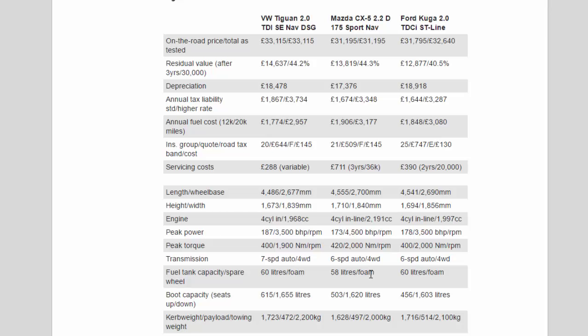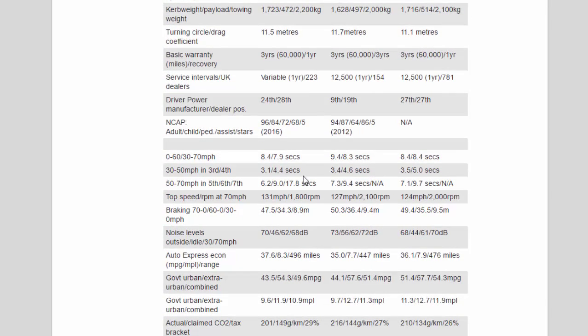Transmission: 7-speed auto/4WD; 6-speed auto/4WD; 6-speed auto/4WD. Fuel tank capacity/spare wheel: 60 liters/foam; 58 liters/foam; 60 liters/foam. Boot capacity, seats up/down: 615/1,655 liters; 503/1,620 liters; 456/1,603 liters. Curb weight/payload/towing weight: 1,723/472/2,200 kg; 1,628/497/2,000 kg; 1,716/514/2,100 kg. Turning circle: 11.5 meters; 11.7 meters; 11.1 meters.